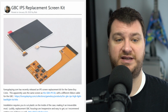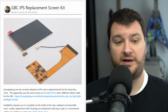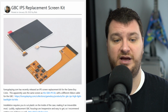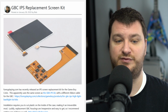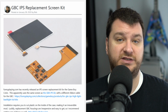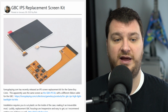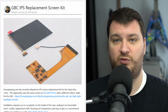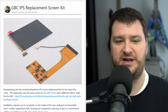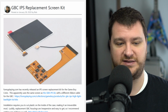Funnyplaying.com recently started selling an IPS replacement screen kit for the Game Boy Color. Apparently, this uses the same screen as the Game Boy Advance IPS kit, just a different ribbon cable that has different circuitry meant to go into the Game Boy Color. I'm assuming it's going to be the same as the comparison between the Game Boy Advance screens, and that it won't really look the way a Game Boy Color screen would look, but it looks better. So I guess, imagine the look of an emulation with the performance of the original console.